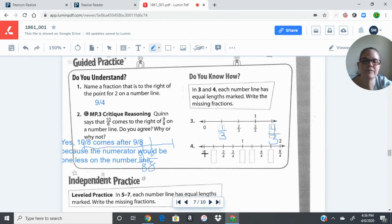All right, so on number 4, between 0 and 1, it's broken up into 4 pieces. So what would the first fourth be? We would call that 1/4. Then we have 2/4, 3/4. What would be the next one? 4/4. What would come after 4/4? 5/4.